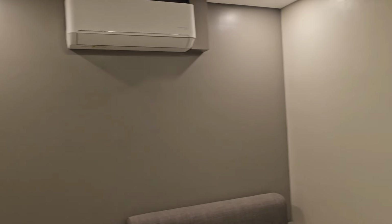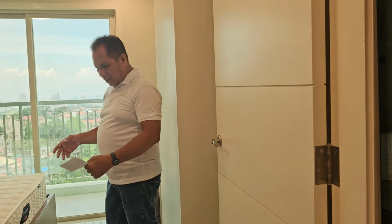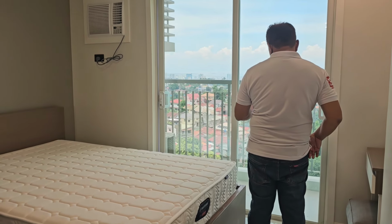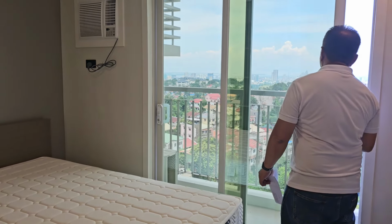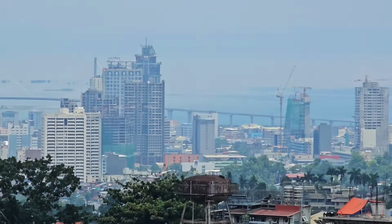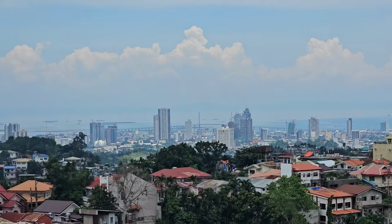36 square meters. So this is 36 square meters, guys. Nindot kayo kay Cebu view. Super, no? You can see here. The price of this one bedroom unit is 5 to 6 million. Makita na nato dinhi, guys, ang city of Cebu, ang nature. Makita nimo ang Marco Polo, ang city lights, the other condominium. So see, very nice location dito. Super.